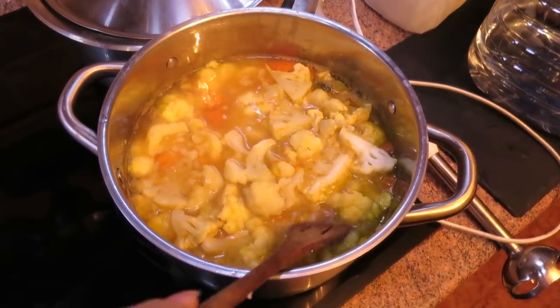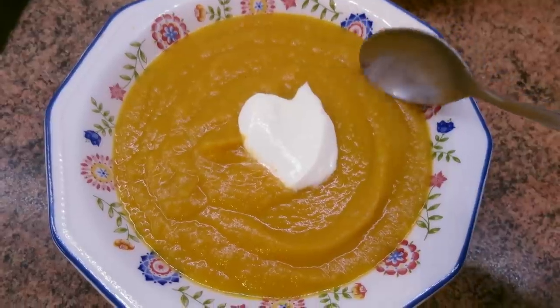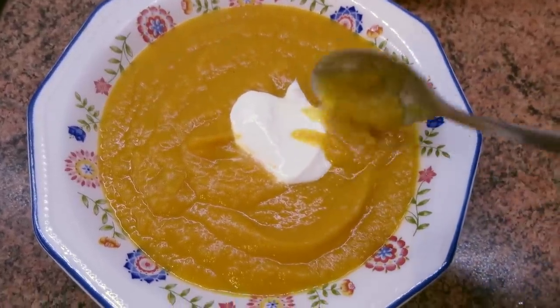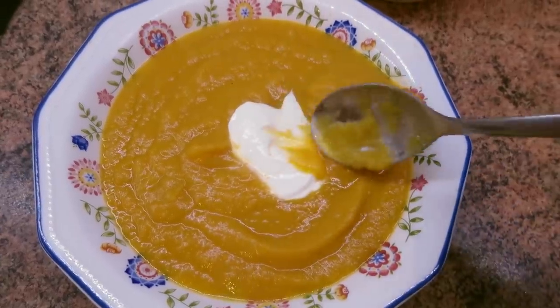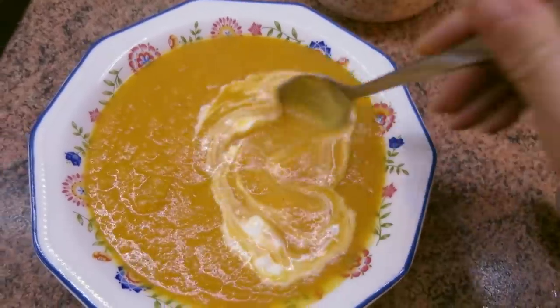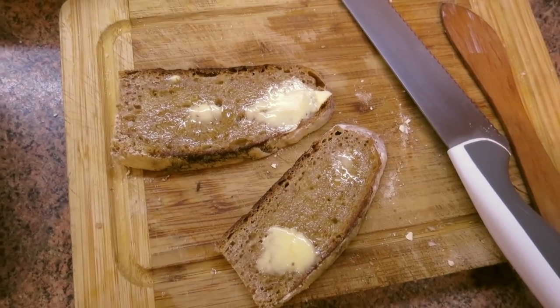So the soup is ready. Now I'm just going to blend it, and the soup is now ready. It's the perfect consistency. It's nice and thick, and I just put a little bit of sour cream on top because I love the taste that it gives and the texture. And I'm just going to stir it up, and we're going to have it with some sourdough bread.